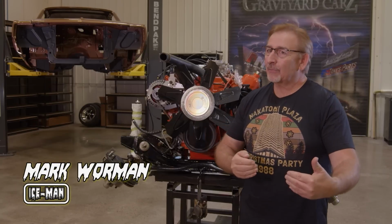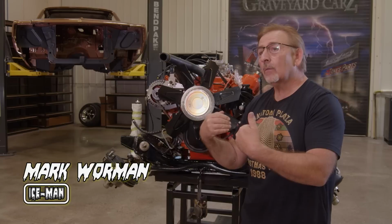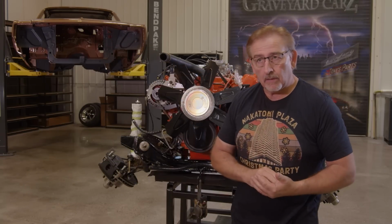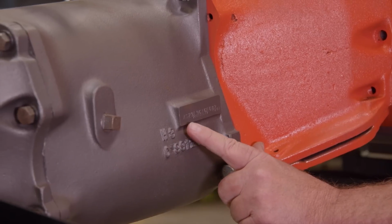Not every car that comes through here is numbers matching. I just wanted to take a few minutes and show you what the world means when they talk about numbers matching. The biggest and the most important thing is the vehicle identification number. The engine has the vehicle identification number stamped into it that the factory did when it was installed in the car. Same thing with the transmission.